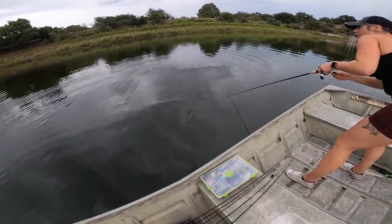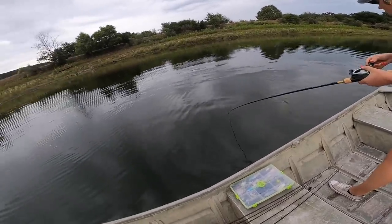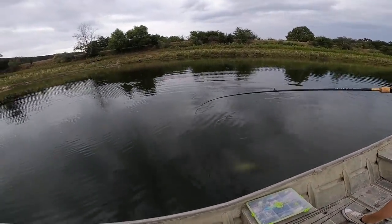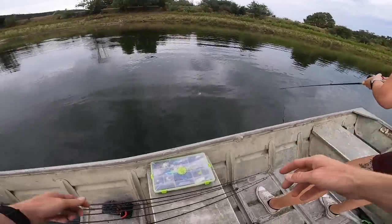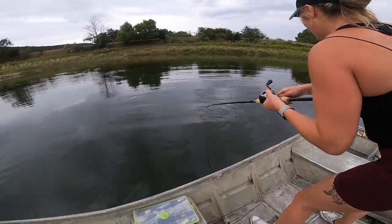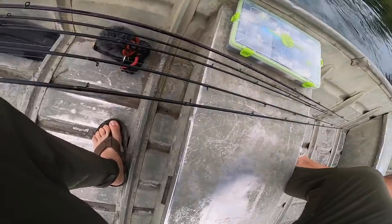You might need to dip that rod a little bit. Oh, is it as big? I can't tell. Maybe it's not as big. It's okay. That's big fish. Maybe it's bigger. This is so tough. It's pretty freaking big. Oh my goodness, it's pretty big. Oh my gosh, that's really big.